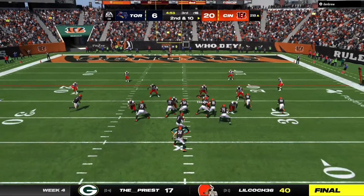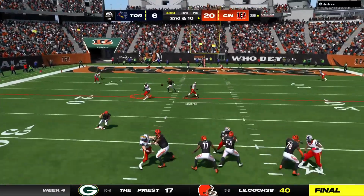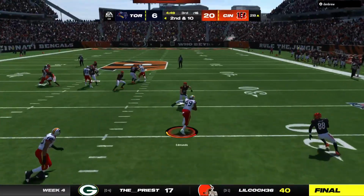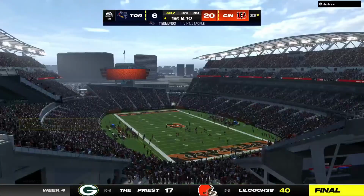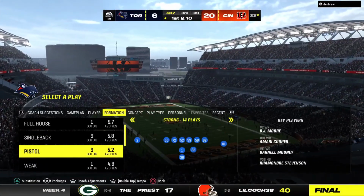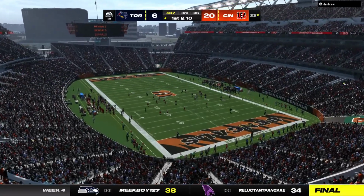On 2nd down, Burrow. Oh, he tries to force it in, and it's intercepted. Picked off by Tremaine Edmonds, the linebacker. And his guys are going to get the football at the 23-yard line.